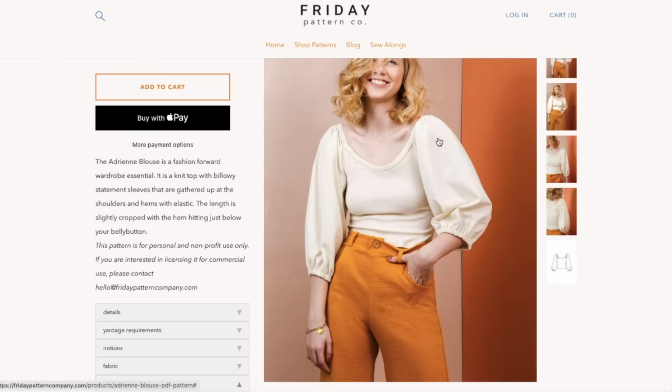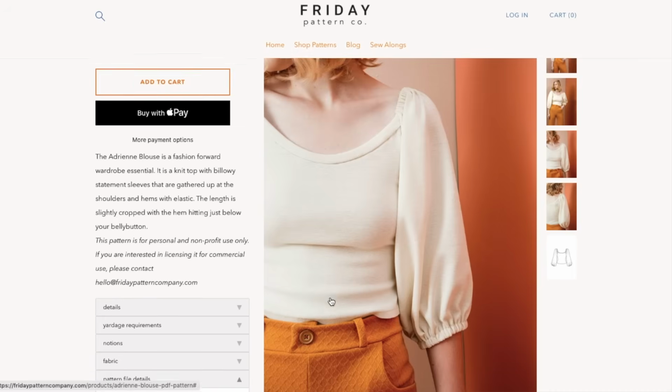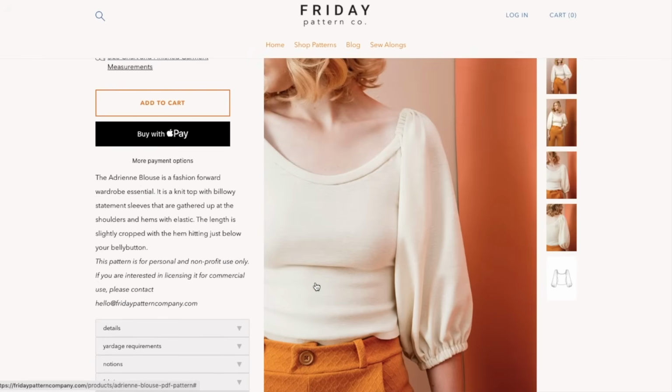you've got to think outside the box a little bit. But this is a more stable knit. I wouldn't go so far as to say it's a ponte, but it's definitely more stable. So the sleeve is looking a lot more full, which I like. And then you can also see where the hem is. It's really hitting just below this waistband. So it looks like it's tucked in, but it's really not. If she raised her arms, it would come out in a heartbeat.